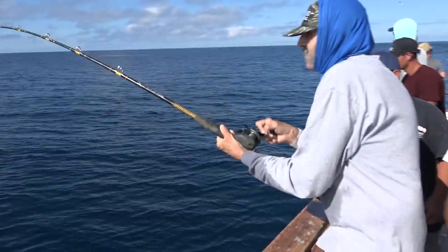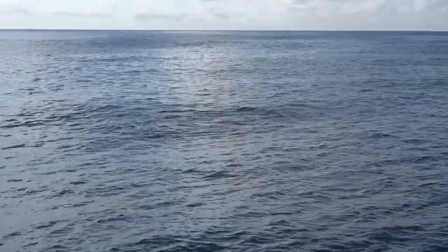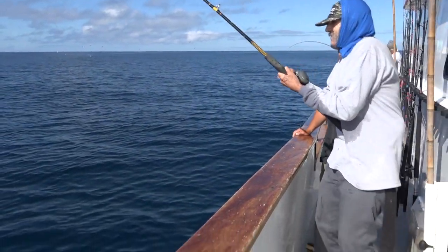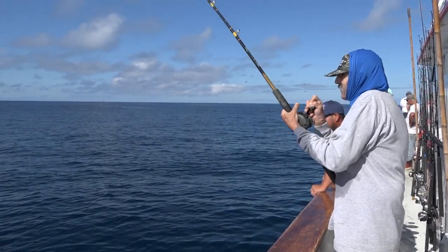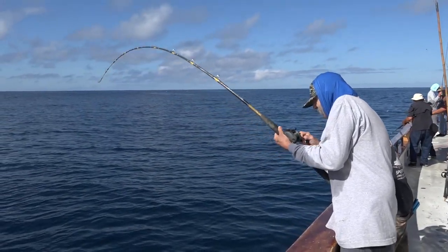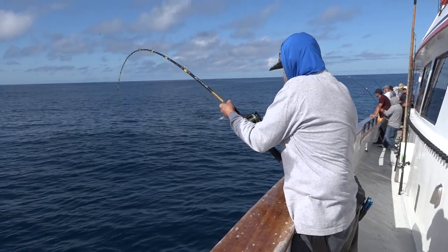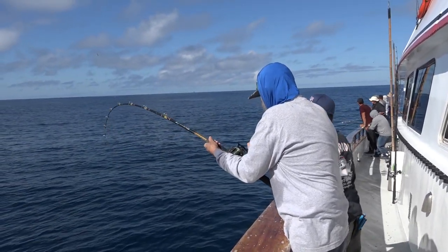Underneath, just underneath. Oh, yeah, fish right here in the bow. Come on, Lanny. Yeah, I got him, one. Another one up there. Coming over. Oh, boy, right there.